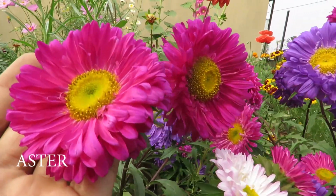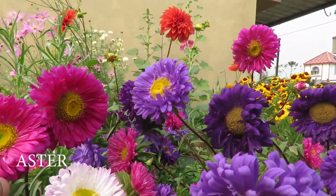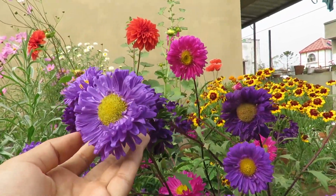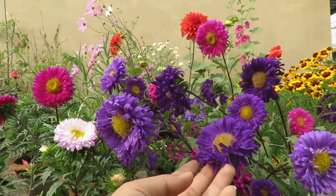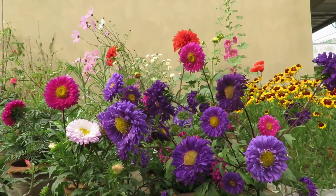Number 4, aster. Asters are great looking flowers. They have colorful daisy shaped blooms that are really attractive and they invite a lot of pollinators into the garden. I love growing them because the flowers are very long lasting. They last more than a month and you can easily grow them. They don't need too much care. They're great cut flowers so you can also use them for decorations too.